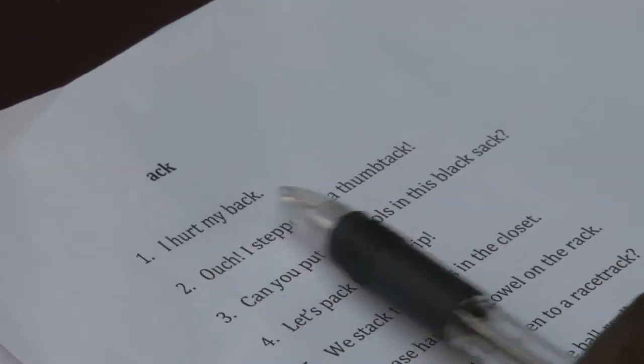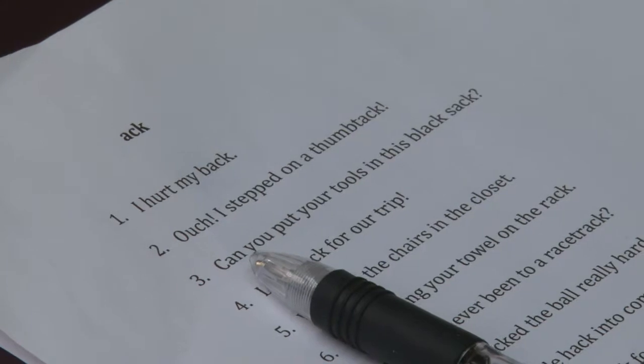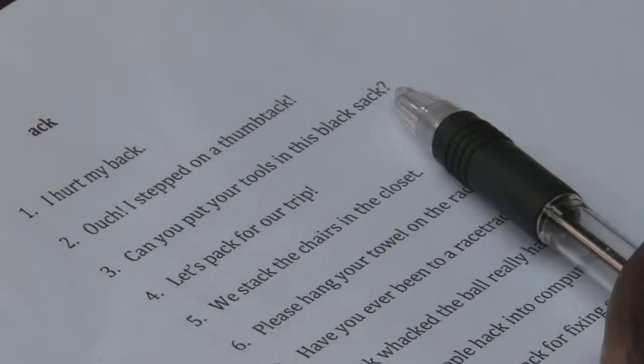I hurt my back. Ouch. I stepped on a thumbtack. Good. I can put my tools in this black sack. Okay, try that one again, because I heard some other words that weren't in the sentence. Can you put your tools in this black sack?